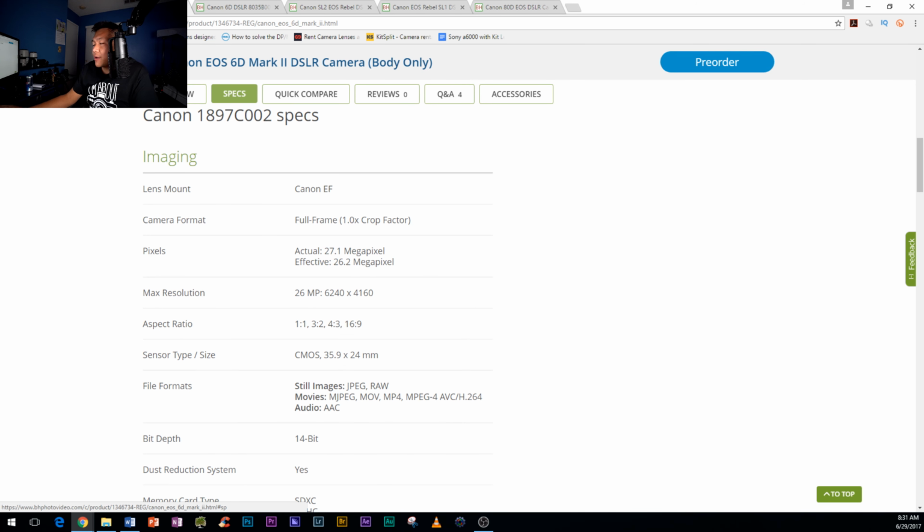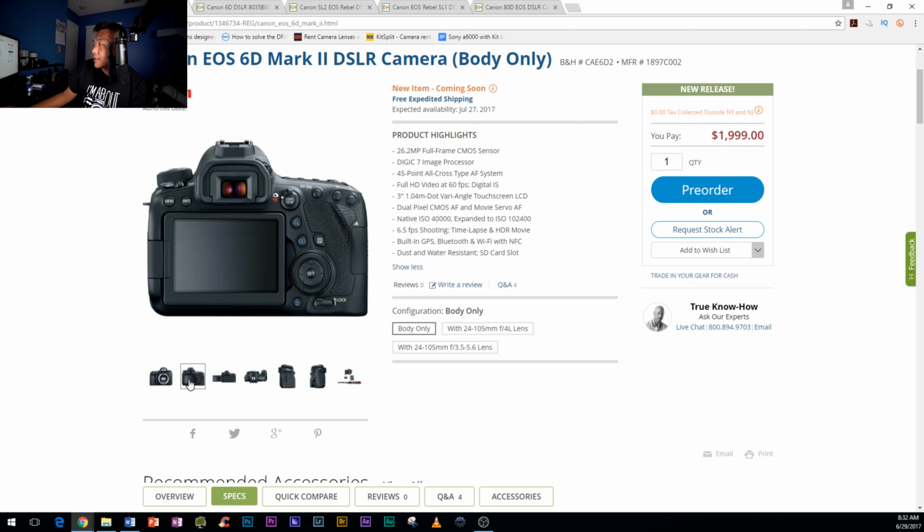They said -3 EV focusing. I just don't know if it's all the focus points. Is it just the center or is it all of them? But that's also nice to know that it will autofocus in dimly lit conditions. So that is kind of the basic focus of the camera. Let's go ahead and take a look at the images here.